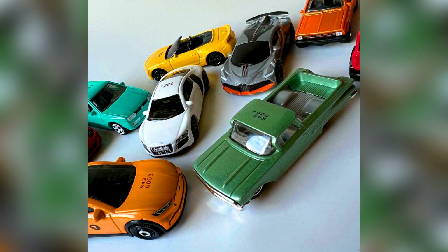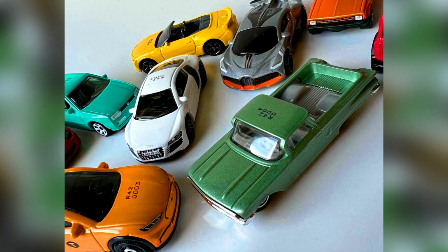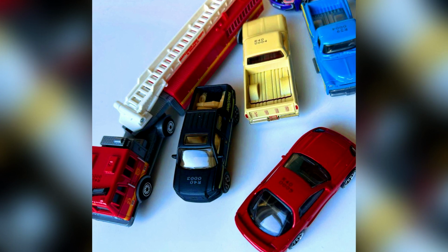And upcoming new models, so here's the lineup, cars from various lines. So check out the sneak peek of the cars.